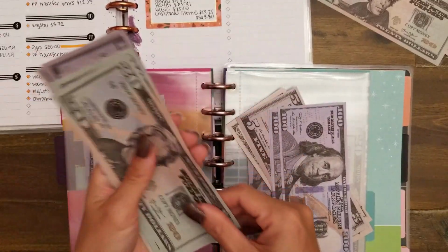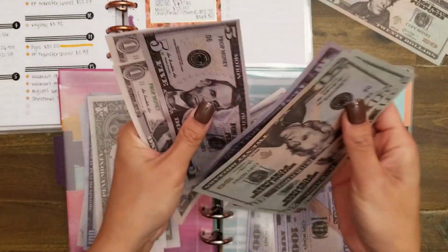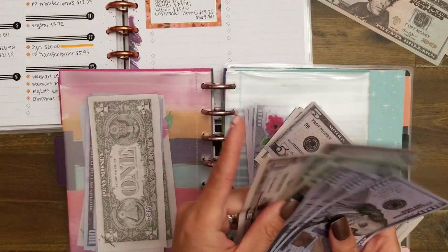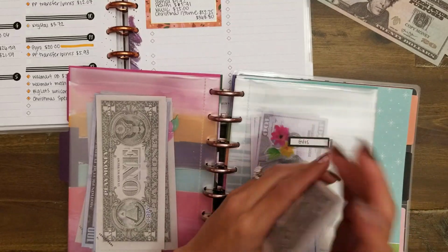Okay, so that's 100 again, like 20, 40, 60, 80, 90, 95, 96, 97, 98, 99, 100. Okay, so that's all correct. And let's just put this back in here. This is definitely an unstuffing, in the sense that I'm expanding these envelopes.